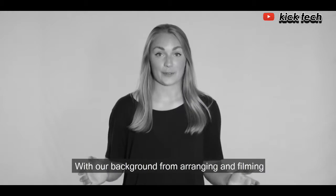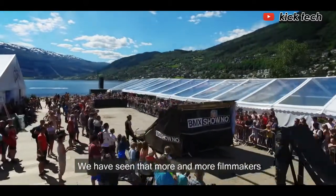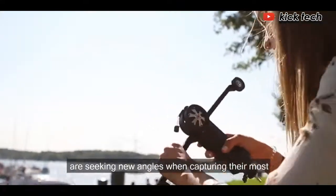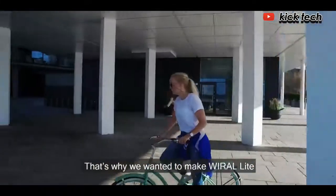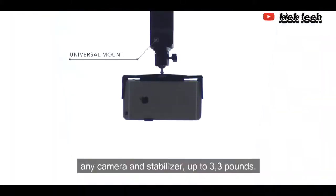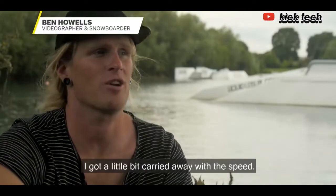With our background from arranging and filming extreme sport events and festivals, we have seen that more and more filmmakers from beginner to pro level are seeking new angles when capturing their most extreme and memorable moments on video. That's why we wanted to make Viral Light available for everyone and compatible with any camera and stabilizer up to 3.3 pounds.